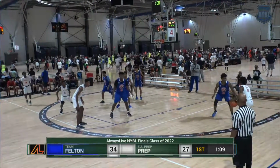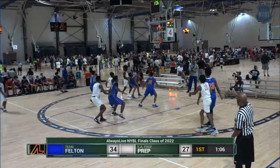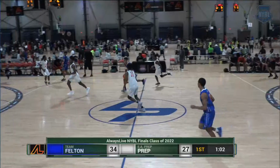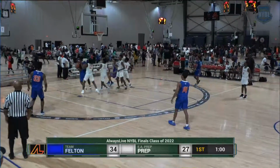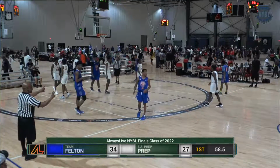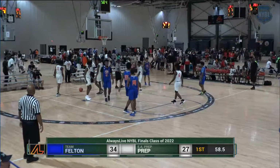Magnus. He looks like he's setting up, doesn't he? Stop and pop. He airballed it, though. 1 minute even to play in the first half. Foul called inside, just the 3rd team foul on EA.